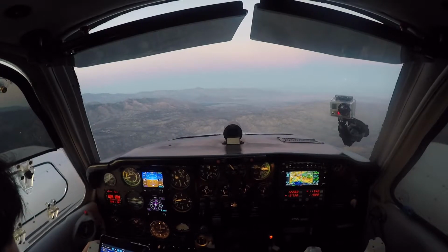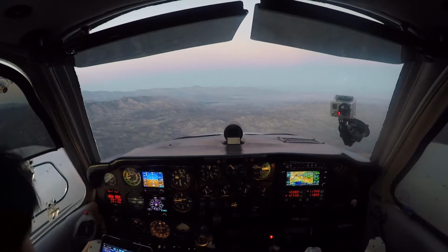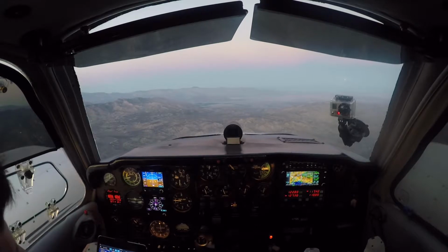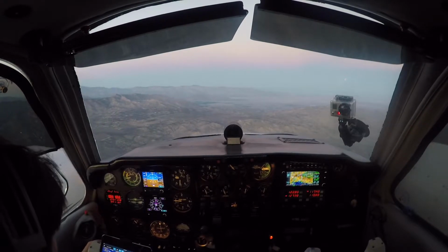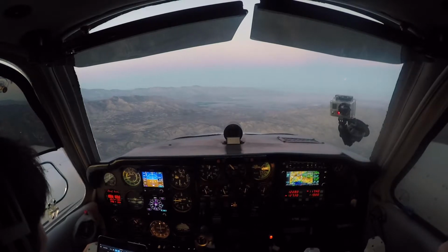Another cool thing this will do is you can pull up a profile view and it'll show you how close you are to the hills. It says the closest we're going to be is 2,000 feet. Descend and maintain, good to go on that. 265.